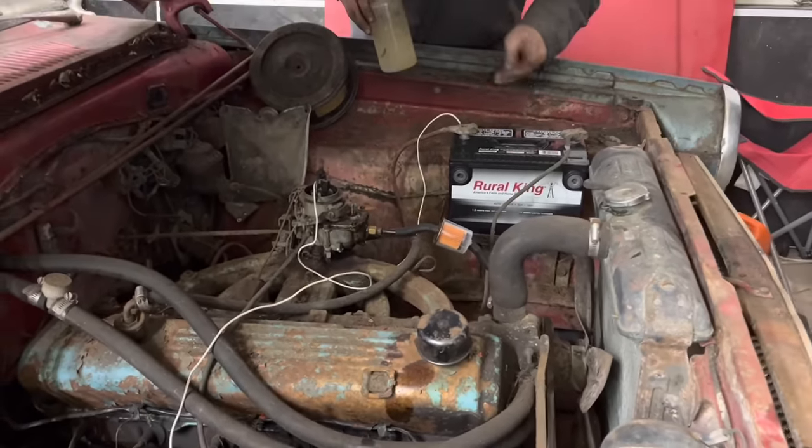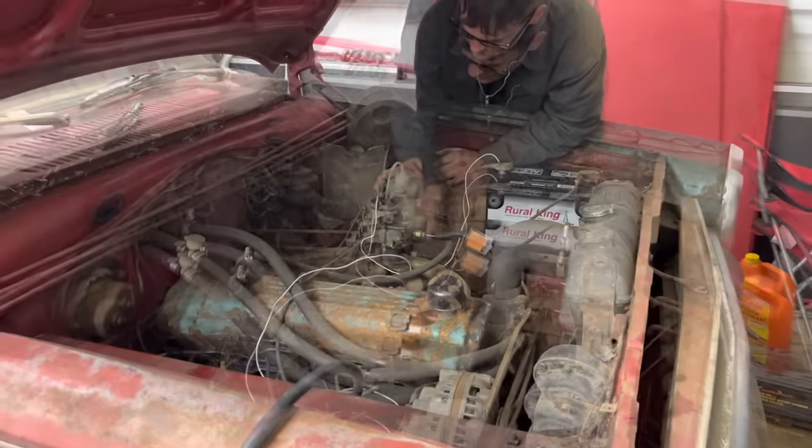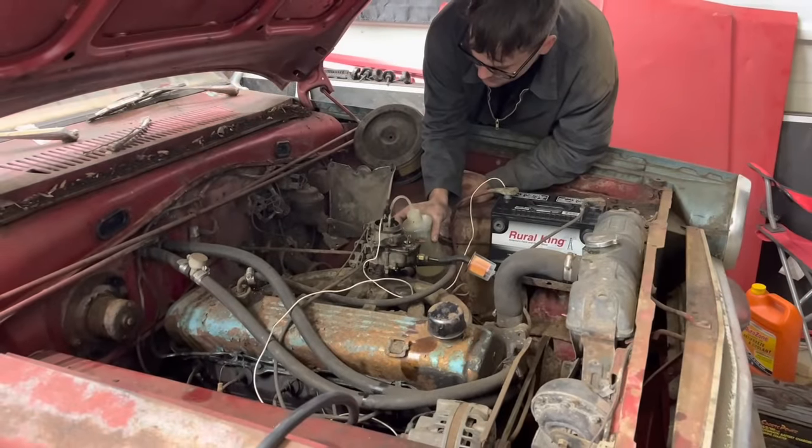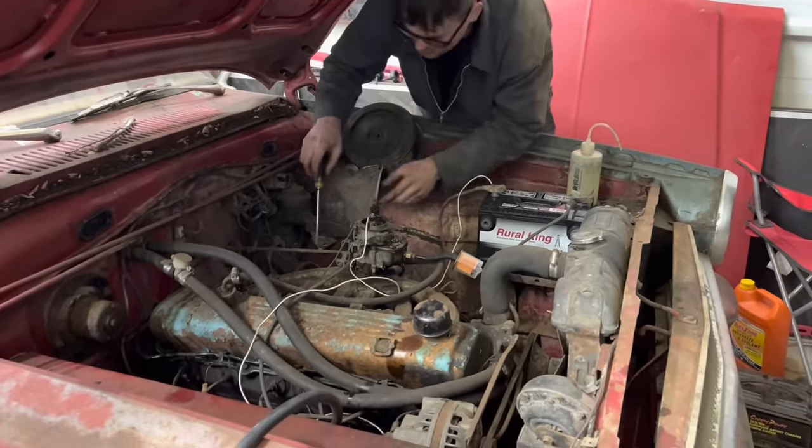Falling out of the hood. I don't think our fuel pump works. I love how it sounds though. The carburetor so far seems to be running pretty good. Did you tap it? No, it's the pump, I think.